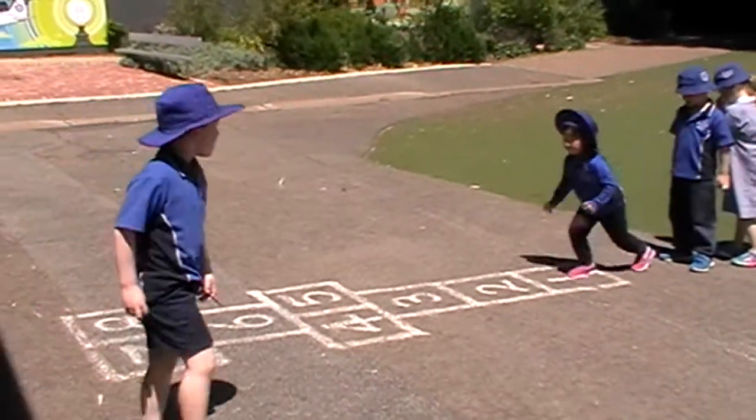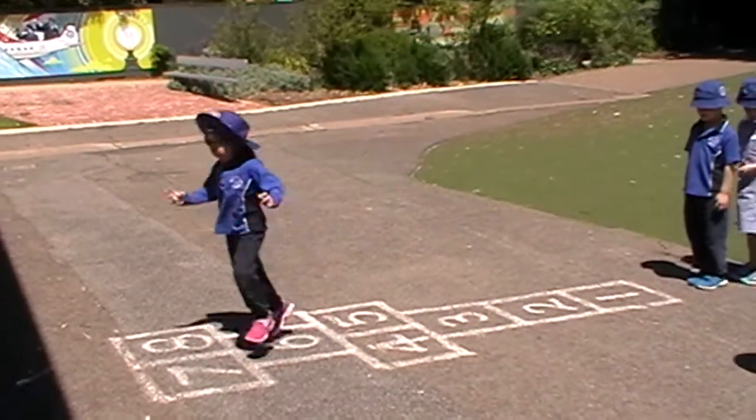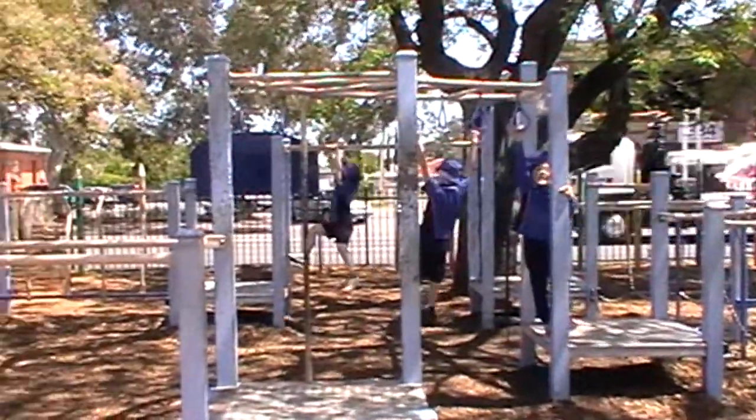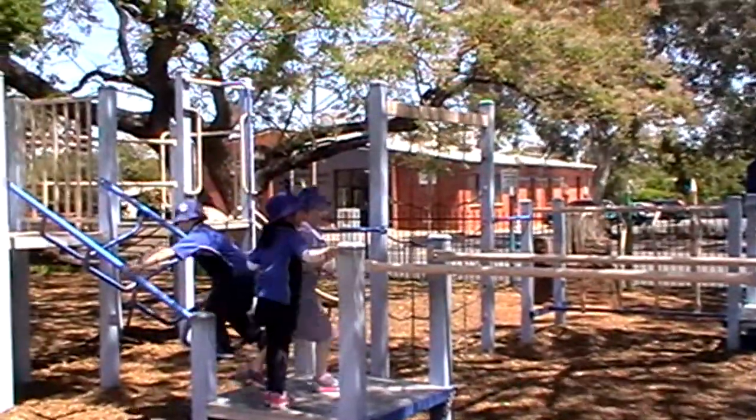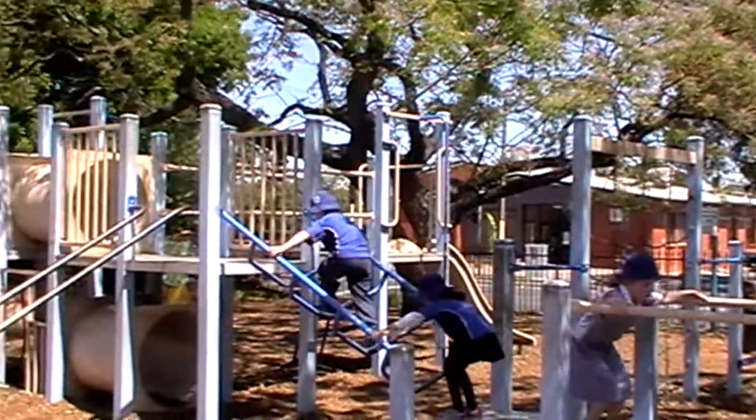At recess and lunch, we play outside. We must play in yard A, where there are many things to choose from.